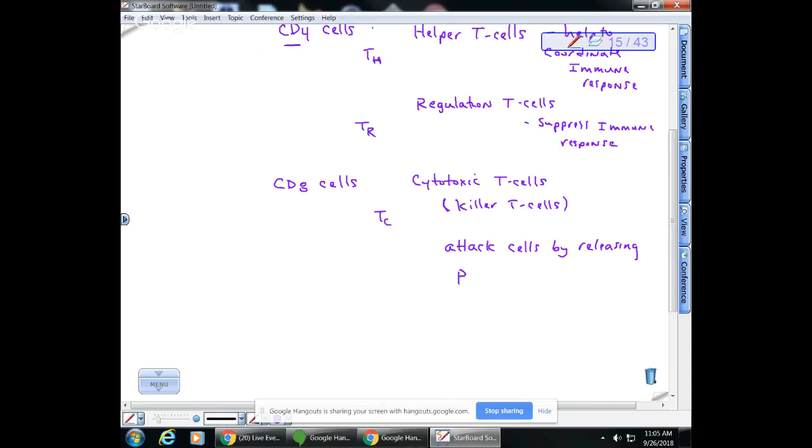The chemicals are called perforins. If you look at this word, perforin means to perforate, to put holes in something. So it puts a hole in a bacteria or a cancer cell, for example. And so this creates a hole. Put that in parentheses.